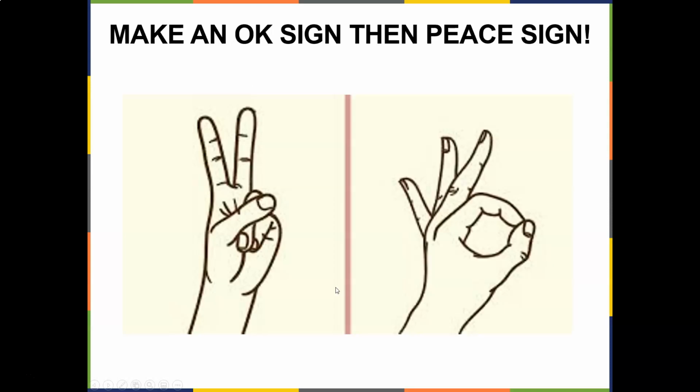Now, try this. Make an OK sign, then a peace sign. OK sign, then a peace sign. OK sign, and a peace sign.